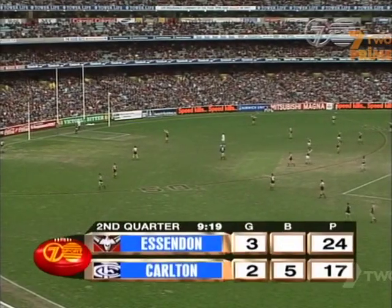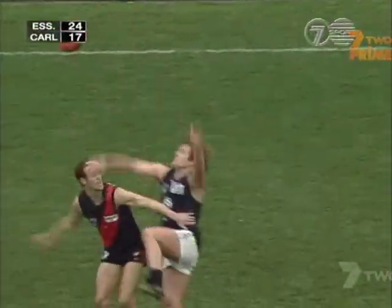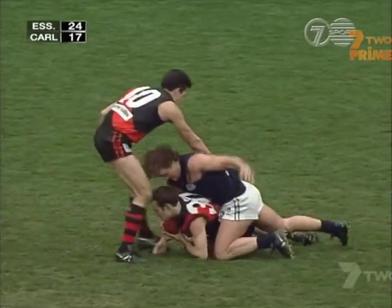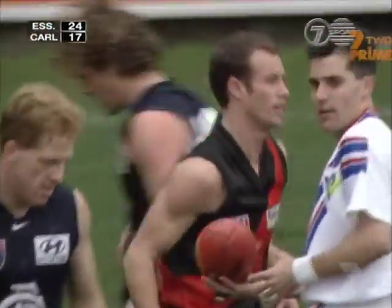Tough passage of play there. Could have been maybe a free kick to Scott Lucas, who was scragged temporarily, went to ground, but his second effort was extraordinary. Murphy brings it back into play. Brown's got to beat a couple and at least try and lock it up. Fraser's there with him. It's a couple of pats on the head from his teammate. Well done.